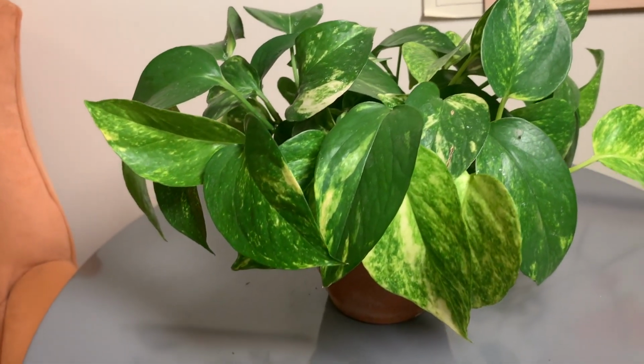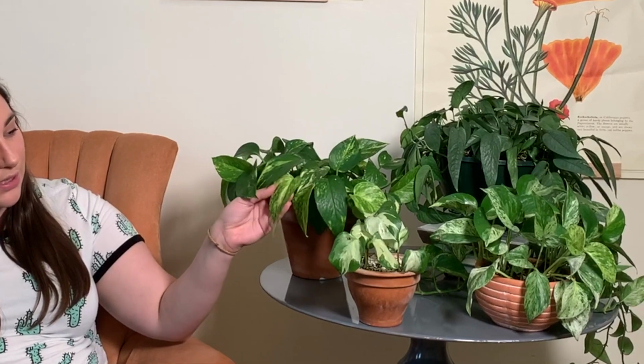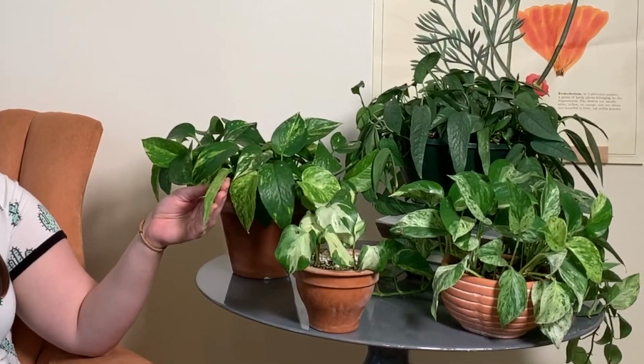Pothos are actually variegated, most of them. I think there is a solid green, but variegation is when the leaves are not one solid color. They have 2 colors in it. Normally it's green and white. Different plants have different color variegation.